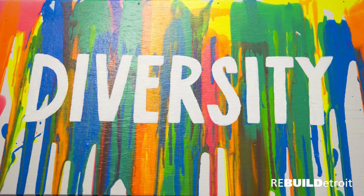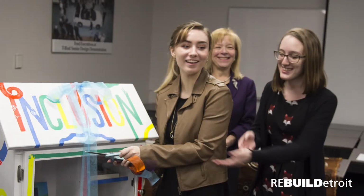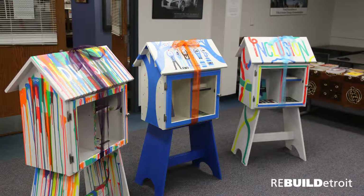We were given prompts for the 3 of these libraries, for diversity, inclusion, and equity. And I just kind of had a very loose idea of what to do for each of them, but it was a lot of planning and designing to think of what to do for each. So I just kind of collaborated with everyone in art club at Madonna, and we just kind of decided for each of them that we would go with the theme of the words for each one.